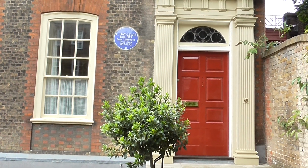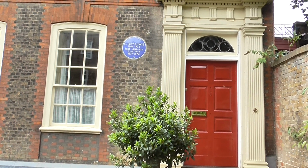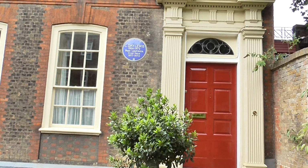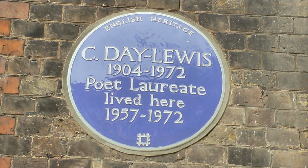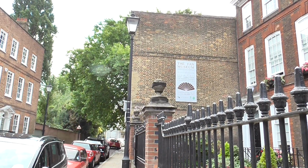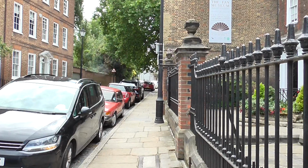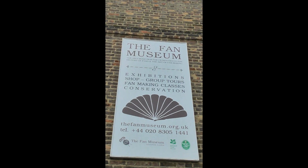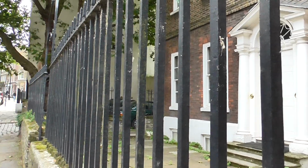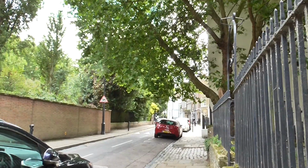Now, facing the Greenwich Theatre was the home of Daniel Day-Lewis as a boy, where his father lived. At number 12 Crooms Hill is the Fan Museum, which is in front. I've just passed the Fan Museum, and we just continue up Crooms Hill.